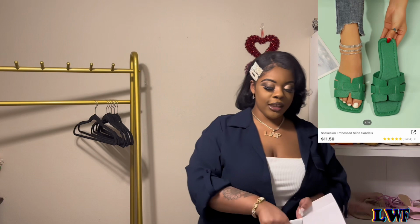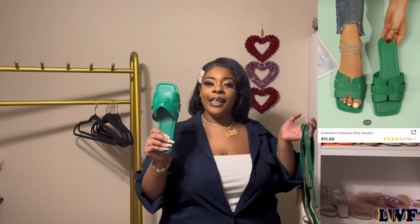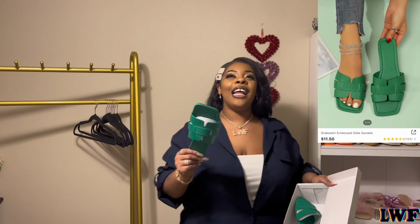Okay, green slides. Now see, this is what I was talking about. Hold on. This is what I'm talking about with this Hello Weekend bag. See what I mean? I wanted it to be green slides, so it'd be a green bag, you know. But I didn't expect to have a Hello Weekend. But I like the slides. These is cute. I like these.